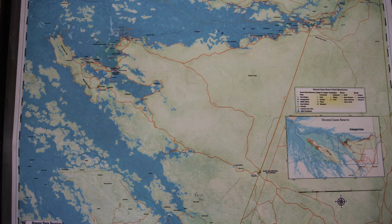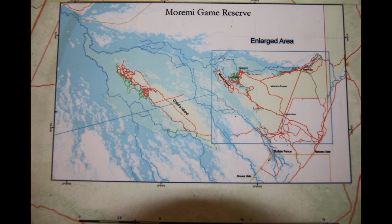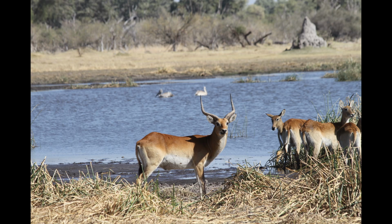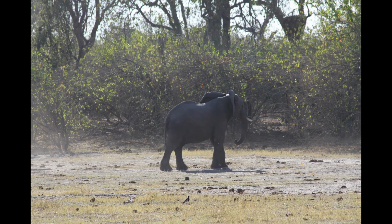Unfortunately, due to the drought leading up to 2019, the Khwai River and surrounding swamps were very low. Be prepared for visits in the camp by lion, hyena and elephants. The roads to and from Moremi can be deep sand, especially the road to Kasane. Khwai is a must visit if you are ever in Botswana.